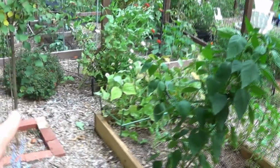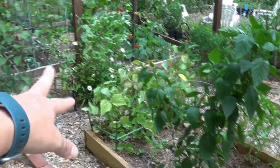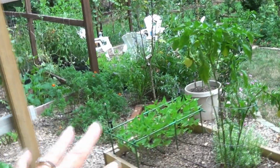In a few spots we've kind of tossed in a few beans back here. That bean part is done. I have a new batch of beans growing in right there. We've just kind of been trying to throw a couple things into some open spots.